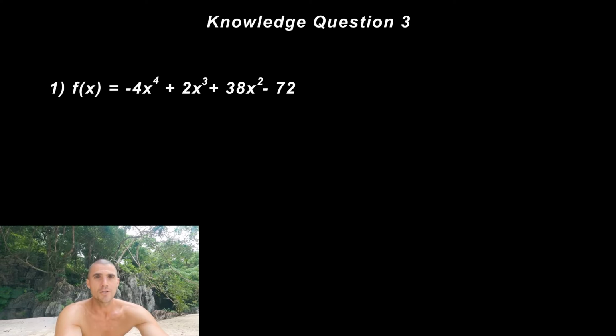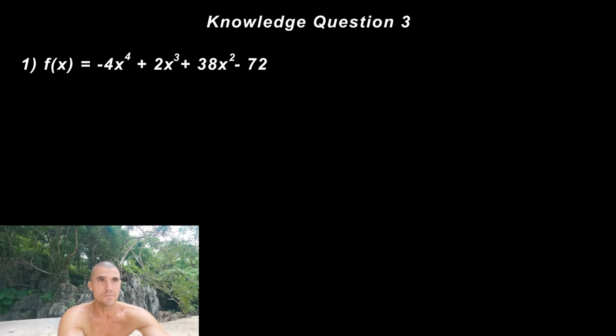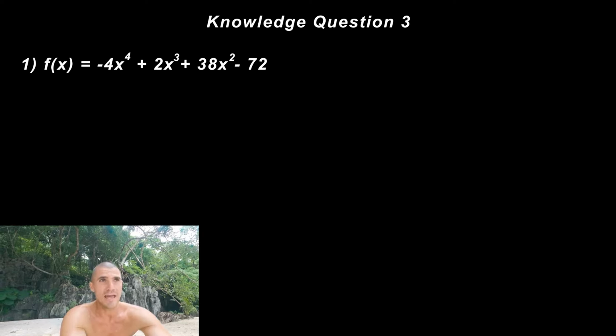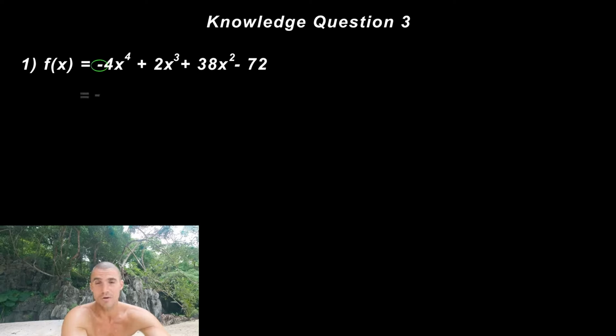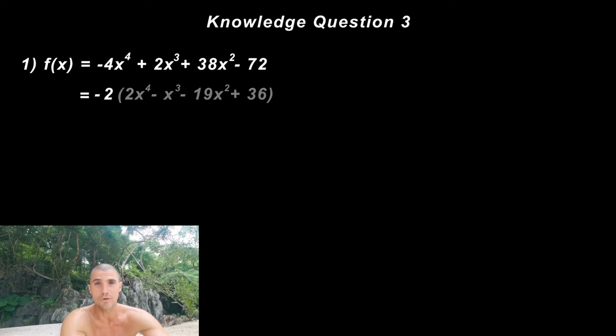So with this first polynomial function that we have to factor, notice that it's a quartic function. And notice that the leading coefficient in this case is negative. Whenever the leading coefficient is negative, I always like to factor out a negative 1 to make the leading coefficient positive. And then from all the coefficients, we could also take out a 2. They're all multiples of 2. So we could take out a negative 2 from everything. And then in brackets, we would still be left with a quartic function.